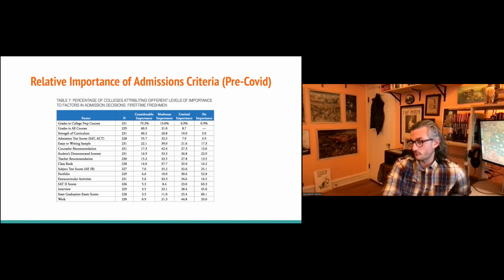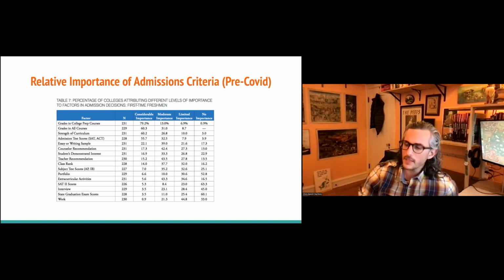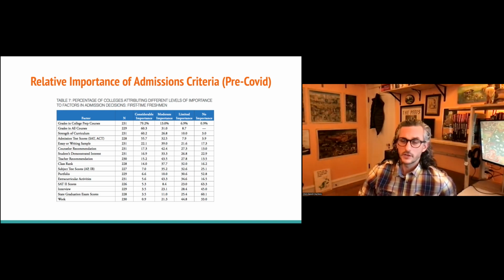Some schools did this before the pandemic. University of Chicago is a notable example. Many schools since then have gone test optional. It's a little unclear the degree to which schools are admitting students without standardized test scores.